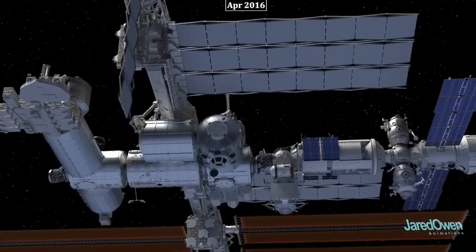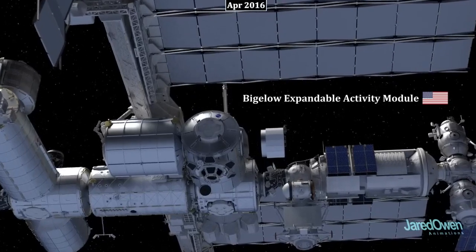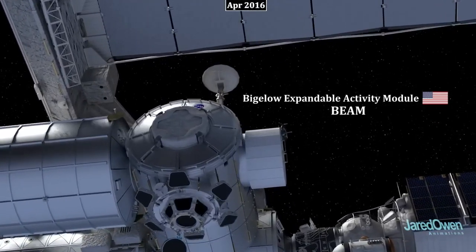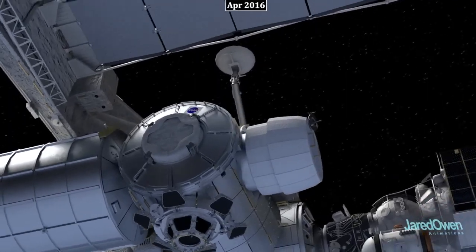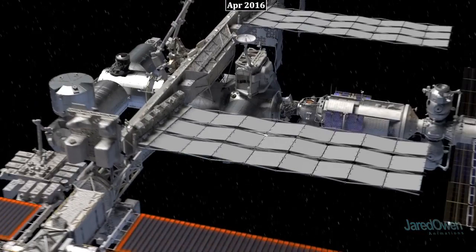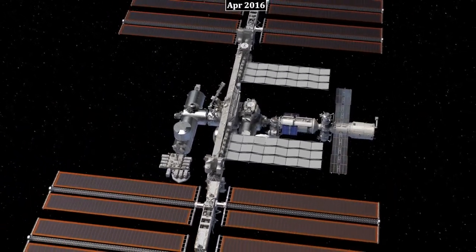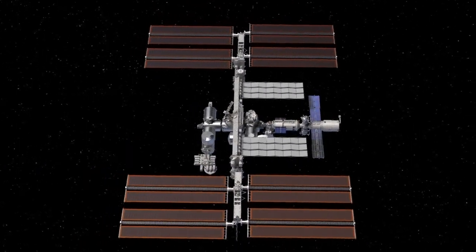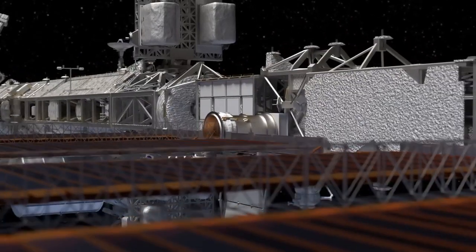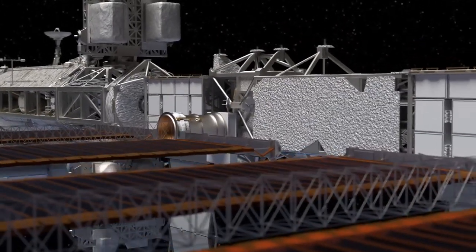A more recent addition to the station is called the Bigelow Expandable Activity Module, or BEAM for short. It takes up a small amount of space during launch and then is inflated once attached to the station. BEAM is an experiment to see if this kind of technology can work. The ISS only has funding through 2025, but hopefully that will be extended. After that, we may see pieces of the station repurposed for other projects in space.